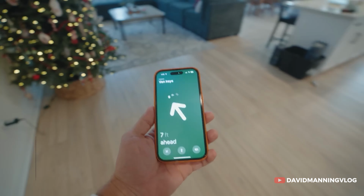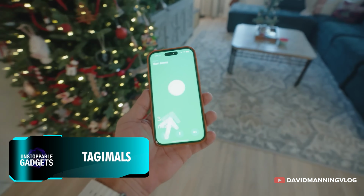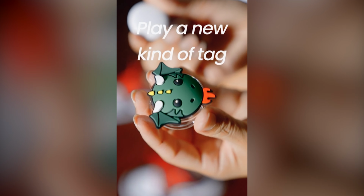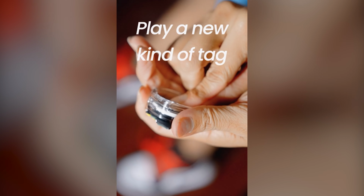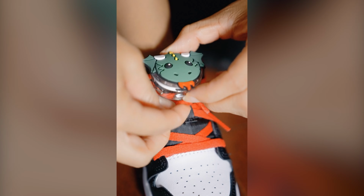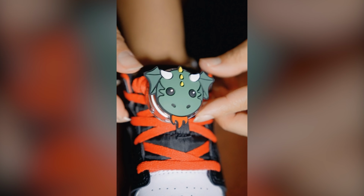AirTags have received a strange but useful new purpose. Parents are using them to keep a digital eye on their kids. Certainly more fashionable than using a child leash, having the little trackers attached to the kids' shoelaces allows parents some more peace of mind regarding their most valuable possession, their kids.